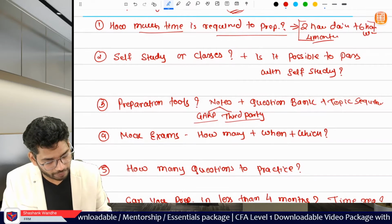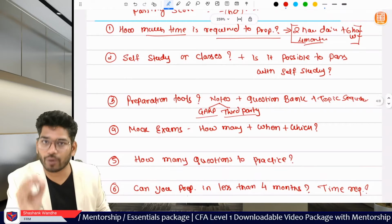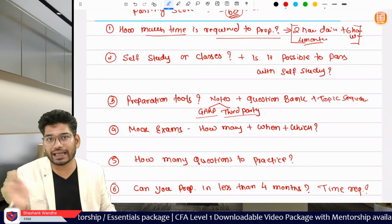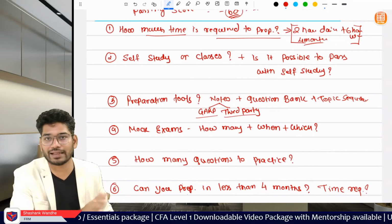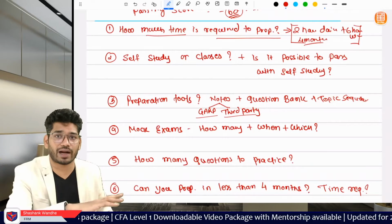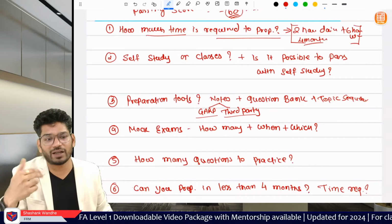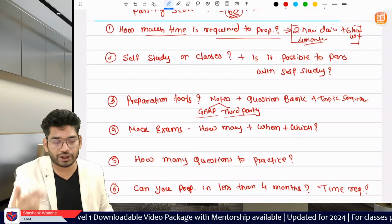But here you have to make sure your complete focus is on the exam only. You are not going here and there, saying, okay, let me try something else, let me jump from one question bank to another, from one set of study notes to another, from one class to another. All those things should not happen. It will create unnecessary friction in your preparation.